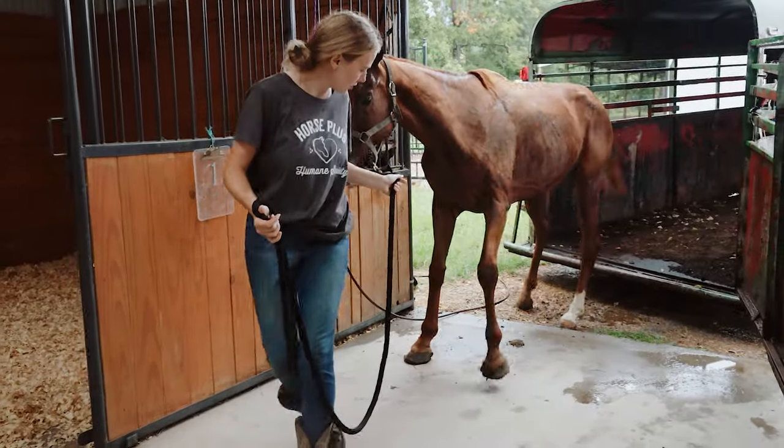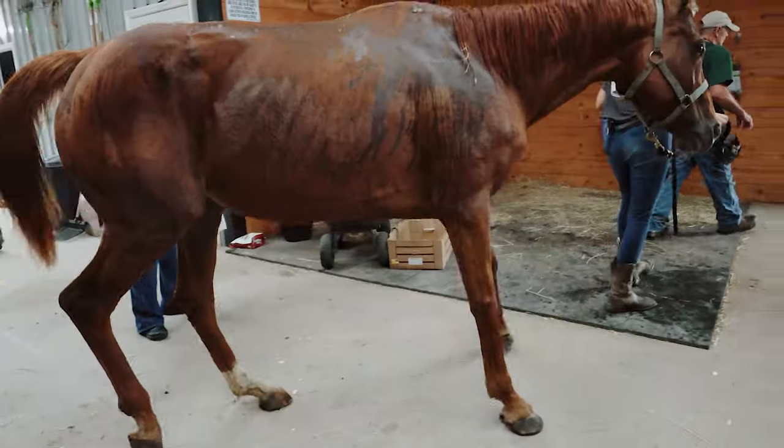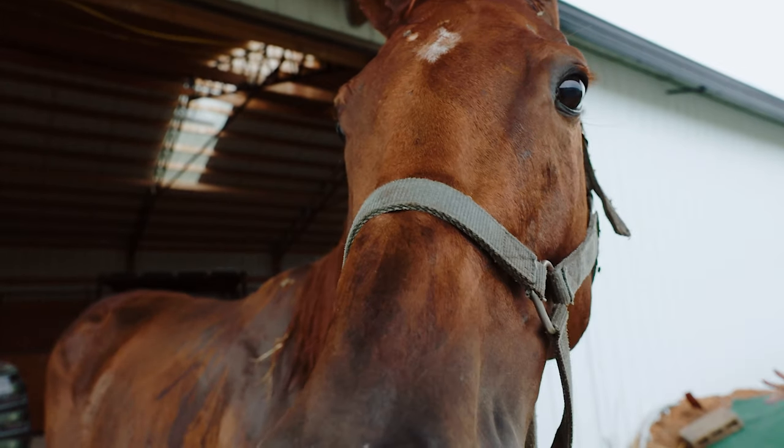Unfortunately, when she got off the trailer, she was in so much pain, she could barely walk. Thankfully, we had Doc here to be able to do a full exam right away. And unfortunately, we did have to give her the last act of kindness, because once that coffin bone has rotated so much that it's going to be coming through the soles, no amount of shoes will be able to fix that. So we are happy that her owners brought her to us instead of selling her, putting her back in the slaughter pipeline, and now she will no longer have any pain or suffering.